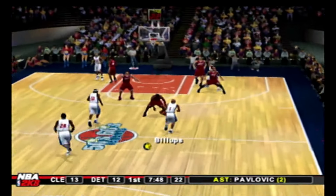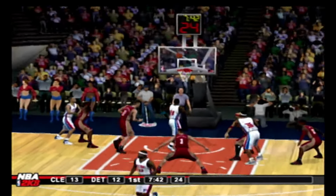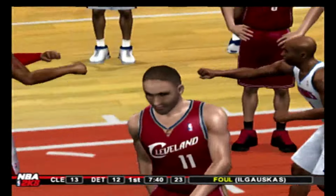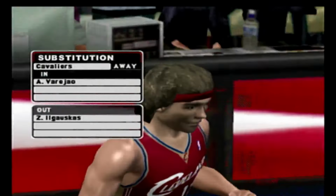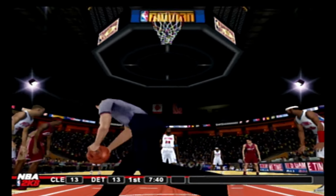The Pistons with the ball. Under 8 minutes left in the first. Wallace tries to back him in. Off balance shot. McDyess snatches it inside. Defensive foul. McDyess came close to getting the three-point play, but instead he'll go to the line to shoot two. Ilgauskas will come out of the game because of foul trouble. He gets the first of two.